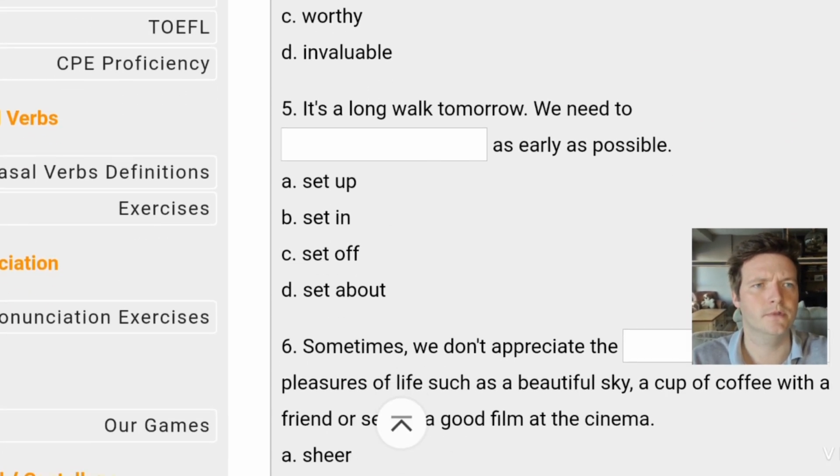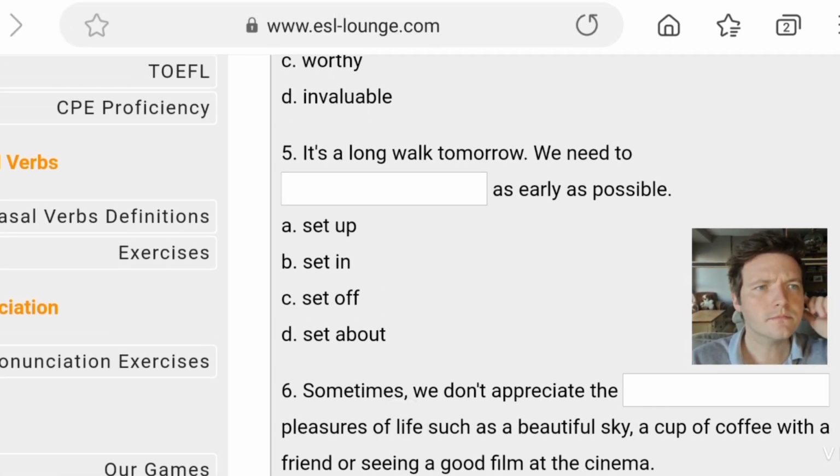Okay. Number 5. It's a long walk tomorrow. We need to set up, set in, set off, set about as early as possible. So we need to begin our journey as quickly as possible.